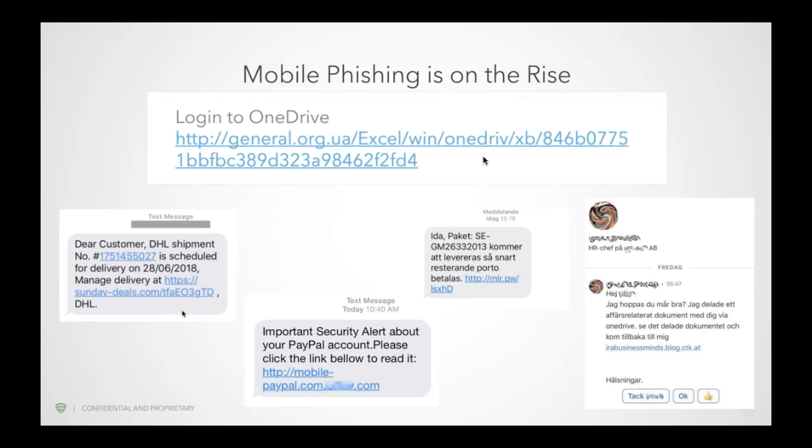I will come back to this, but we look at some different threat vectors when we talk about mobile security. The one that is growing the most right now is phishing. You can read about it, and I guess many of you have unfortunately experienced it. Phishing is not one simple thing. It comes in different flavors, different shapes.